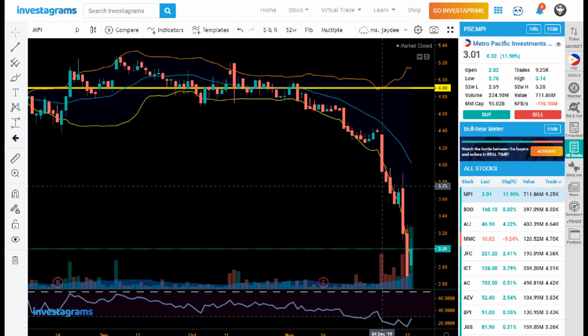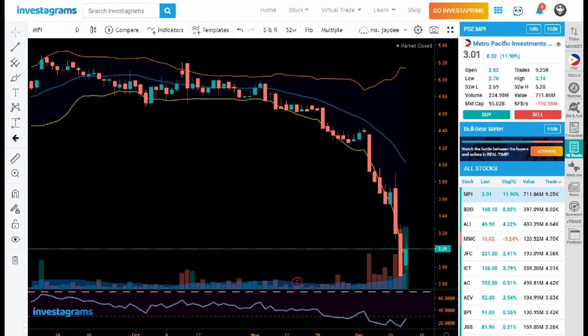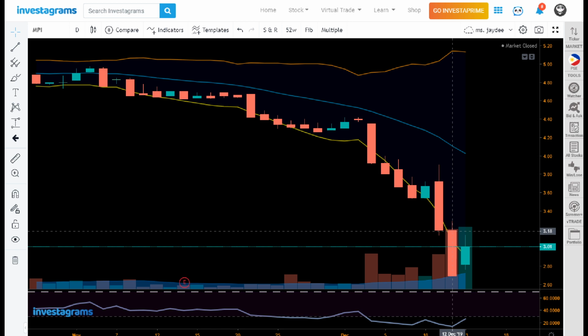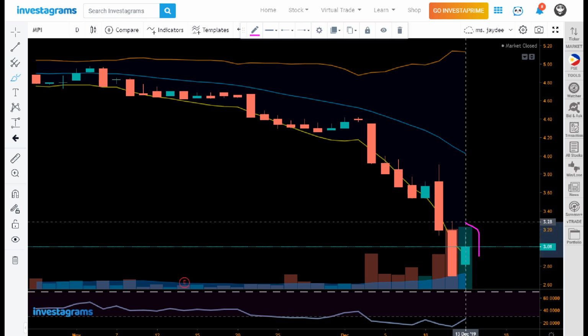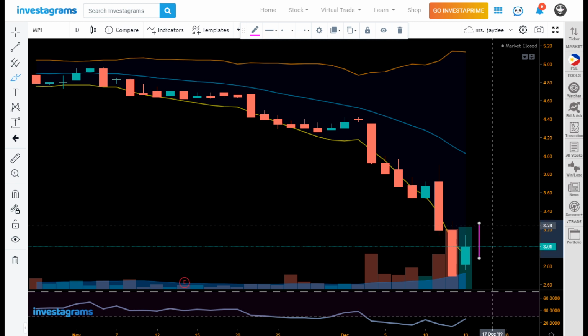Okay, so this is a, let me just remove this. MPI is showing us some good signs, but guys, based on how we practice our Bollinger Band strategy, remember this last Thursday's candlestick, it landed outside of the Bollinger Band. While it's true that this is now showing some positive signs, we're still lower than the highest point here. So what we want to see is hopefully in the next 2 days, Monday and Tuesday, the next candlestick should be higher. Anyway, I'll just draw. It should be higher, okay? Something like that. At least.